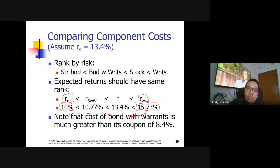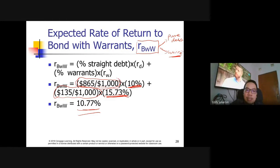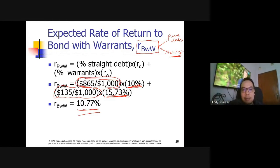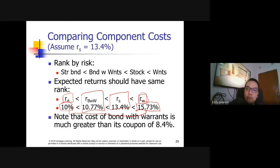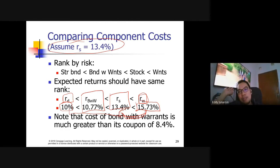Although when you combine it, of course, the resulting or combined cost would be quite mild, right? It becomes like 10.77 because the proportion of the pure debt in the combined package is much larger. So that makes the cost of bond with warrants not as expensive as the cost of warrants per se. And even if the cost of equity is 13.4, the cost of warrant is still more expensive than the cost of equity. So the individual cost of warrants is so expensive, although when you combine it with the cost of pure bond, the combined effect would be milder, more moderate.